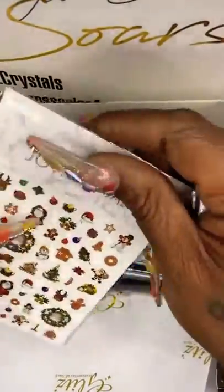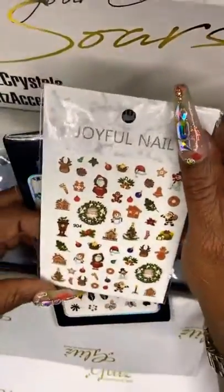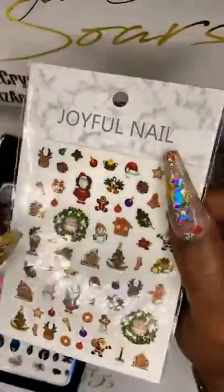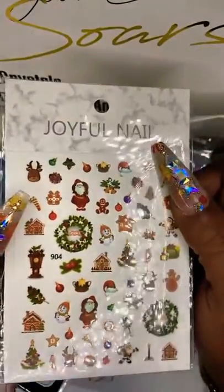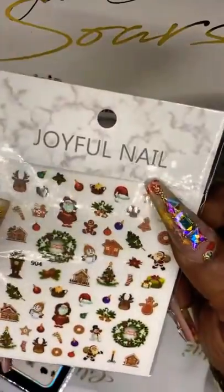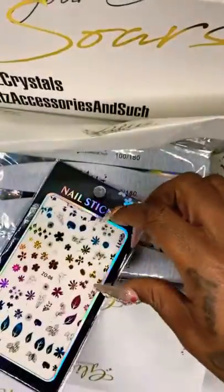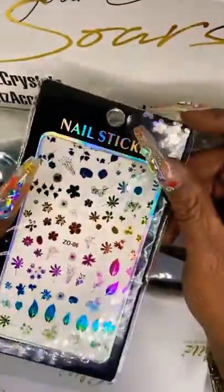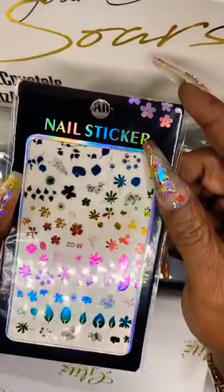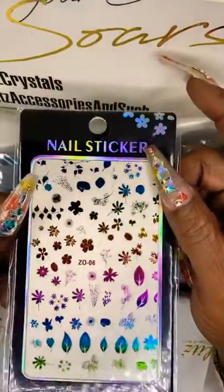Some stickers. I got stickers. Christmas stickers, nice. These are very cute. Very, very cute. Awesome. You guys will be seeing a lot more nail art from me. These are so pretty. Very pretty.